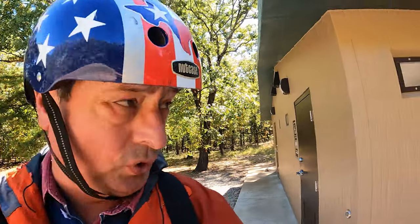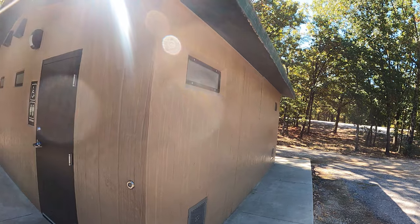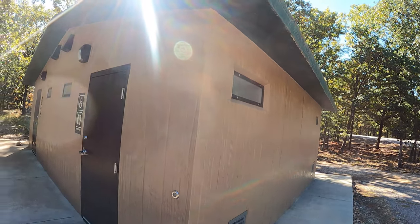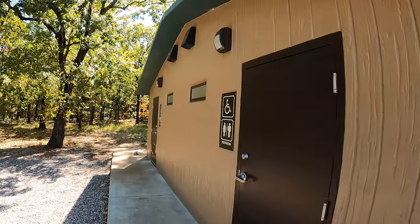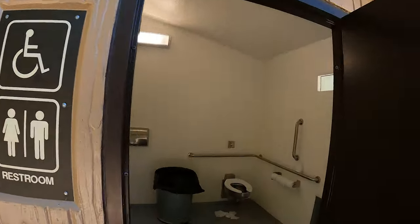But I think I found a shower though. Virgil Point actually has showers. And they are in the very common Corps of Engineer concrete block building at the front of the park. There's actually just four.